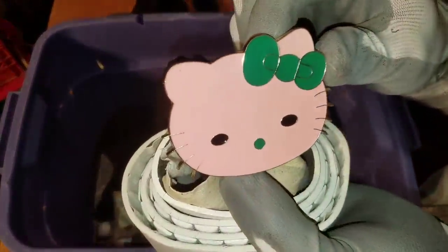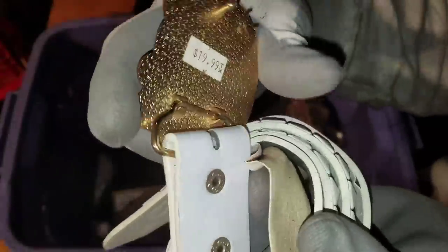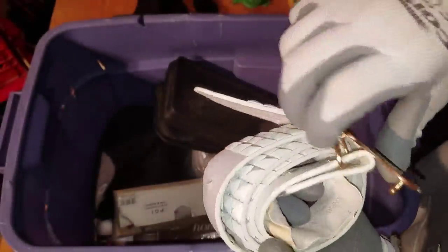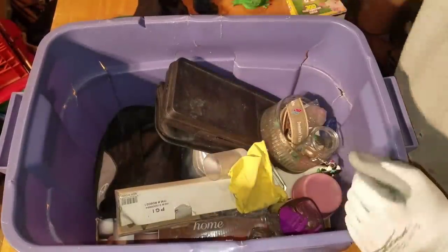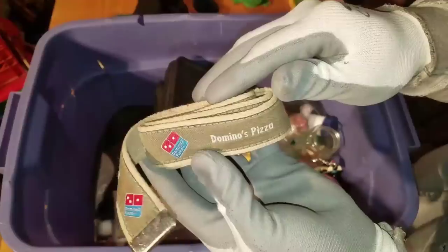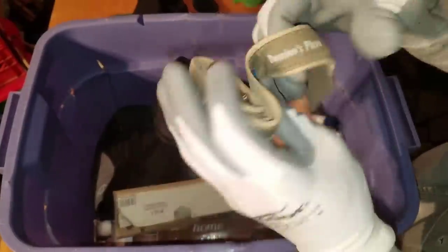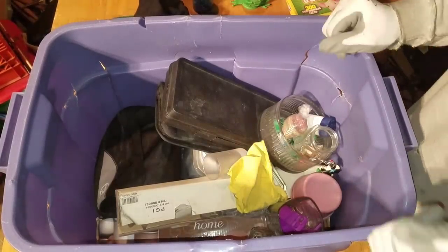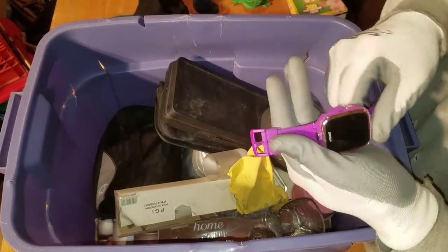Oh, it's Hello Kitty. Looks brand new. $19.99 plus tax. Hello Kitty belt. Huh. And look, here's another belt right over here. We've got a Domino's Pizza belt. How cool is that? Especially if you own a Domino's Pizza. Never seen one of those before. The first time I got that in a unit. Wonder if they worked there or something along those lines.